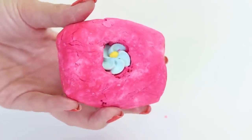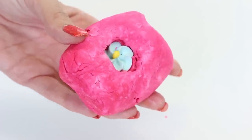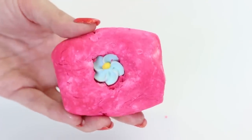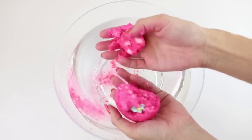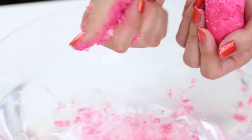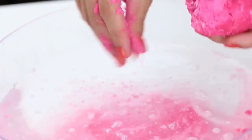Our next bubble bar is the Creamy Candy Bubble Bar, and this one smells like candy floss or Snow Fairy, basically. This one is more moisturizing than your average bubble bar because it contains a combination of cocoa and almond butters and oils. Chunks in it. So that's going to be like the body butter? Yeah, because this is meant to be more hydrating for the skin.